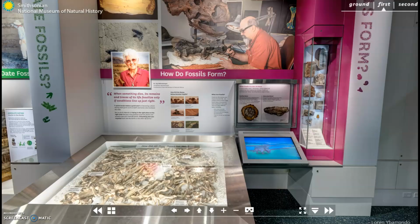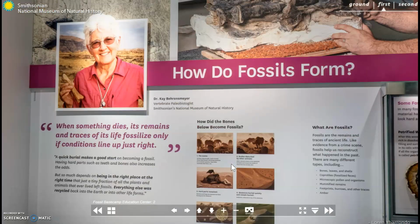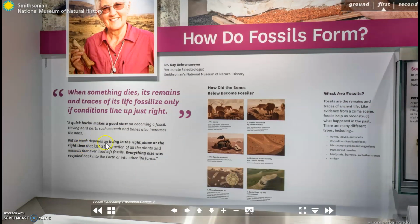Let's look at our first exhibit. This is Dr. Kay Barensmeyer, a vertebrate paleobiologist at the Smithsonian. And she said that when something dies, its remains and traces of its life fossilize only if conditions line up just right. I learned that it's actually really rare for something to become a fossil. She says that so much depends on being in the right place at the right time that actually just a tiny fraction of all the plants and animals that ever lived left fossils. Everything else was recycled back into the earth or into other life forms.